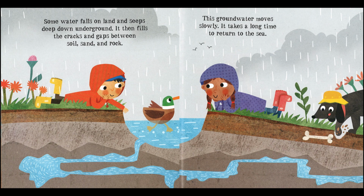Some water falls on land and seeps deep down underground. It then fills the cracks and gaps between soil, sand, and rock. This groundwater moves slowly. It takes a long time to return to the sea.